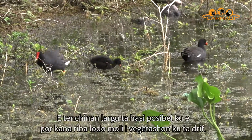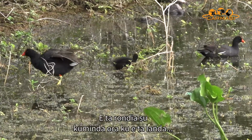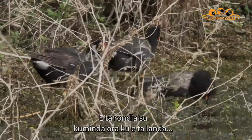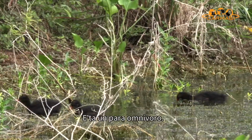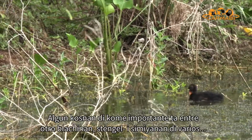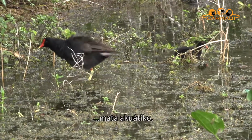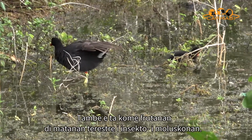The long toes make it possible for it to walk on soft mud and floating vegetation. It forages while swimming, walking on land, or climbing through marsh vegetation. It is an omnivorous bird. Major food items include leaves, stems, and seeds of various water plants. It also eats fruits of terrestrial plants and insects and mollusks.